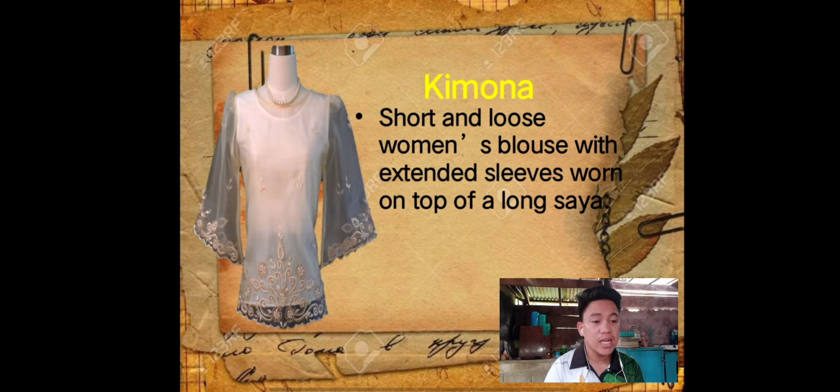Kimono, a short and loose women's blouse with extended sleeves worn on top of a long saya. So this is part of a Filipino dress which is worn by women. So this is traditionally made from piña. So that's it for kimono. Now let's move on to camisa.